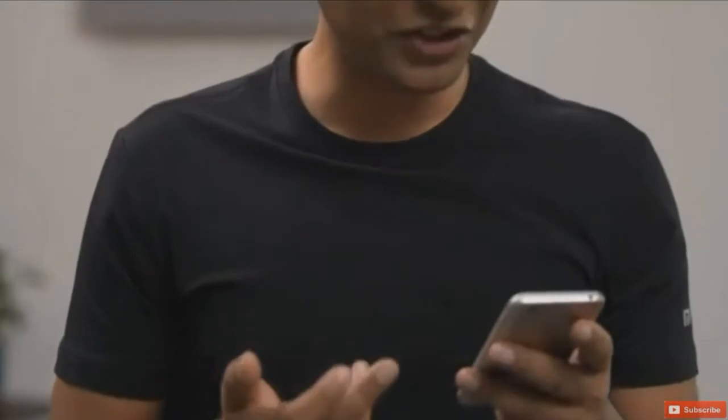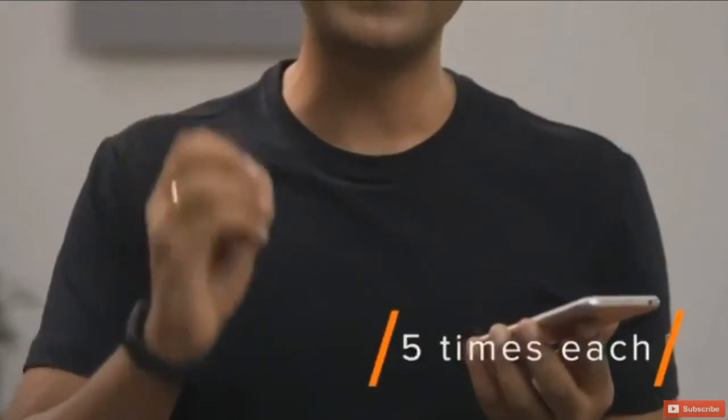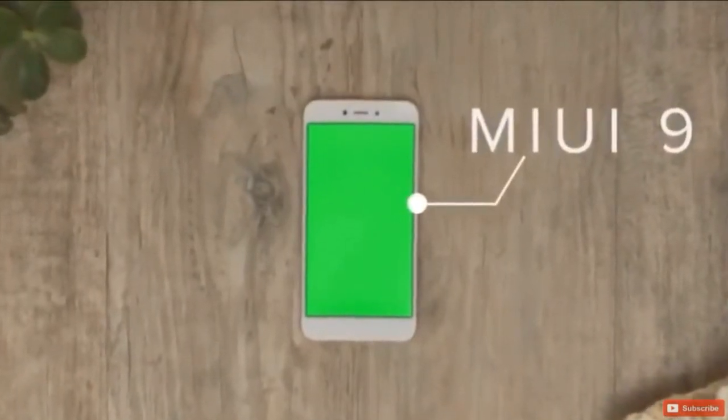Oh wow, Redmi 5A still works. See, you know why? Because Redmi 5A goes through the same reliability test as a flagship Mi devices. One specific test is the drop test, where we drop the device from 1 meter height on 6 different surfaces, 5 times each. This is to ensure that all our devices have the same quality and durability. And of course, Redmi 5A ships with MIUI 9 out of the box.